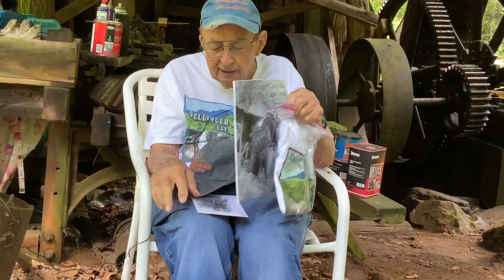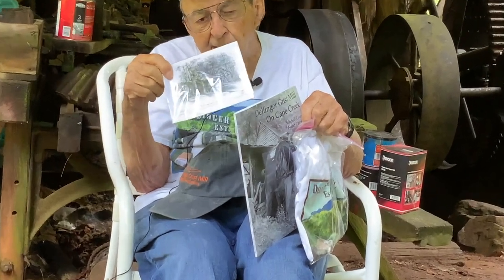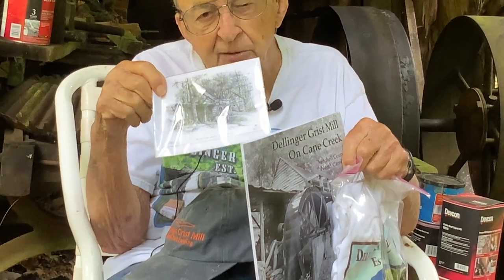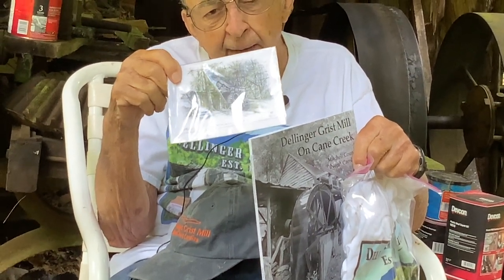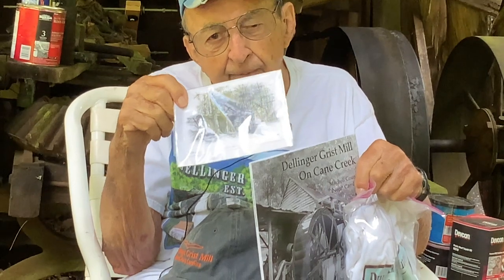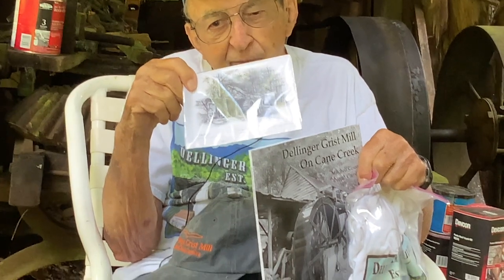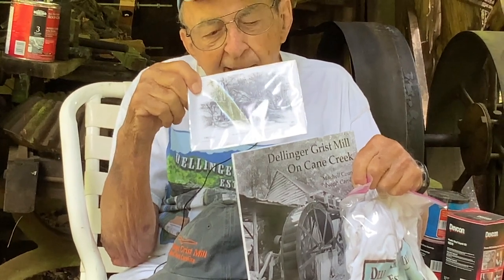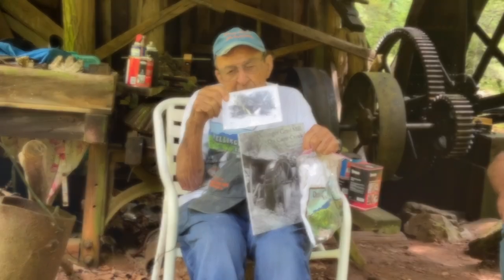Now, in addition to that, I have a card with envelope and all, which is produced from a pen and pencil drawing by Rolf Holmquist, who is an artist, one of the best they've ever had. He was originally from Denmark, but now he's here in the United States and lives not far from the mill. Inside the mill, and got your price sheet, just so we know.